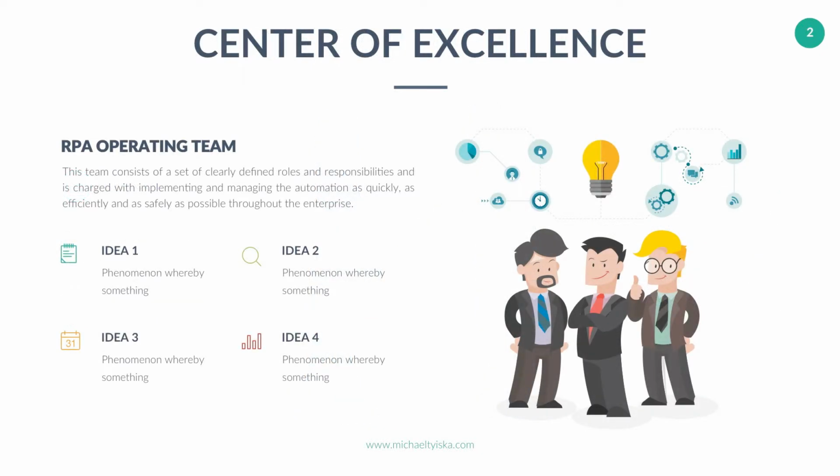A Center of Excellence, also known as a COE, is the blueprint for any RPA strategy and is essentially the way to embed RPA deeply and effectively into the organization and to redistribute accumulated knowledge and resources across future deployments. At the core of your COE lies the robotic operating team. This team consists of a set of clearly defined roles and responsibilities and is charged with implementing and managing the automation as quickly, as effectively, and as safely as possible throughout the enterprise.